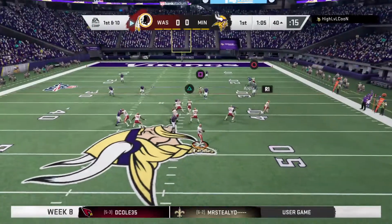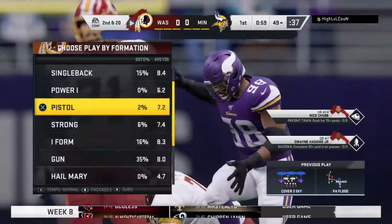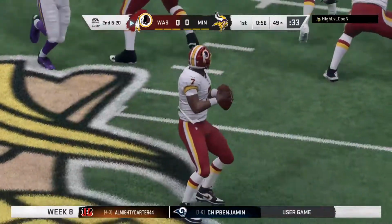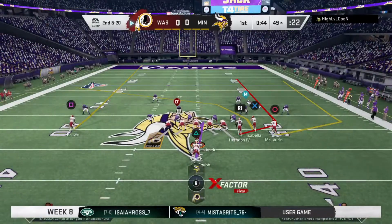Now Haskins on 1st down. And he's going to be sacked. They sack him back right at the midfield stripe. Everson Griffin. Credit him with a sack as he buries him for a loss of 10. So now 20 yards to go on 2nd down after the sack. Work to be done.